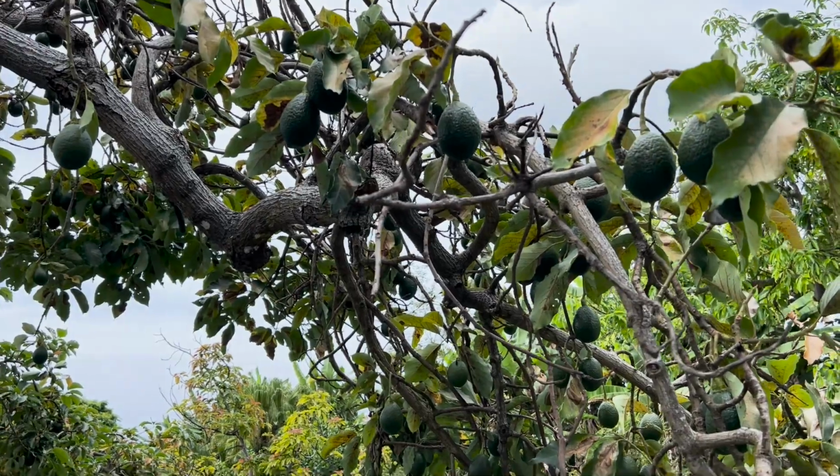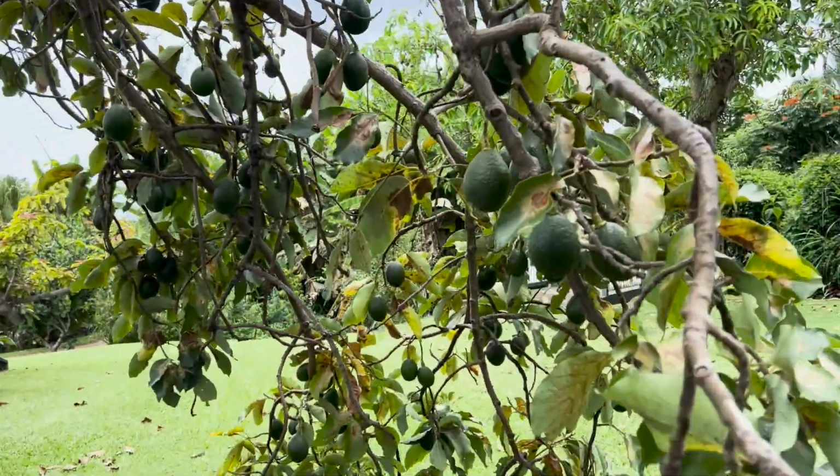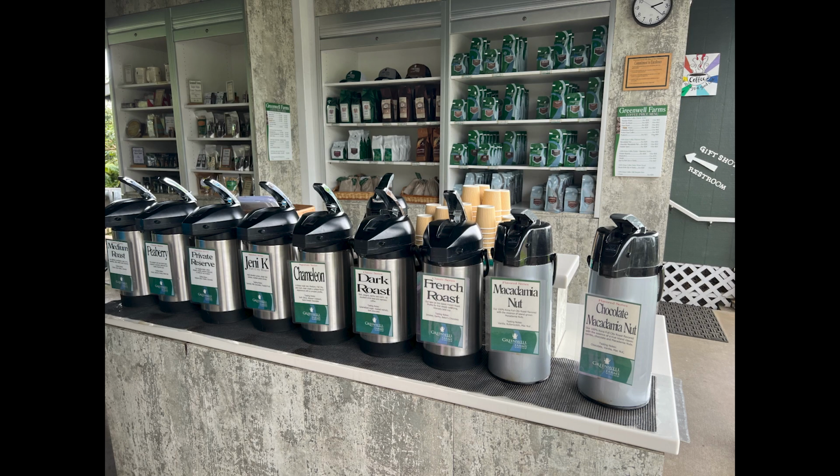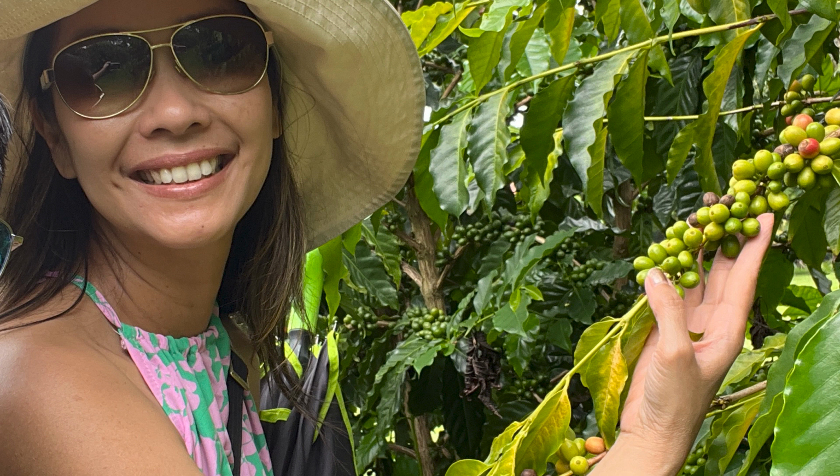Look at this bacon avocado tree. What a bountiful tree. The coffee farm tour is super fun and super informative. This is definitely something to add in your bucket list for the Big Island.